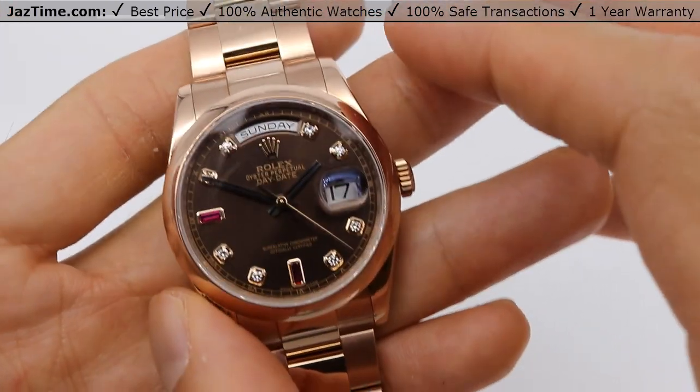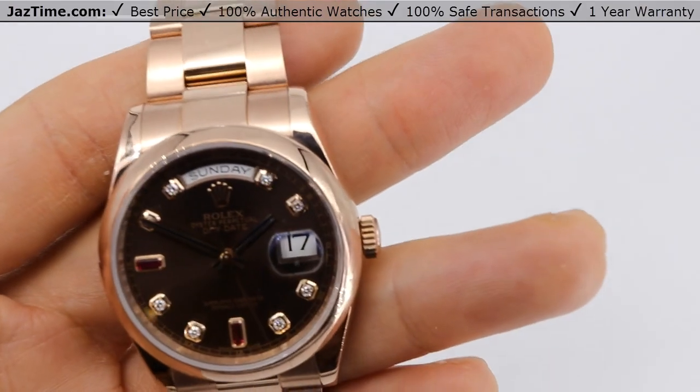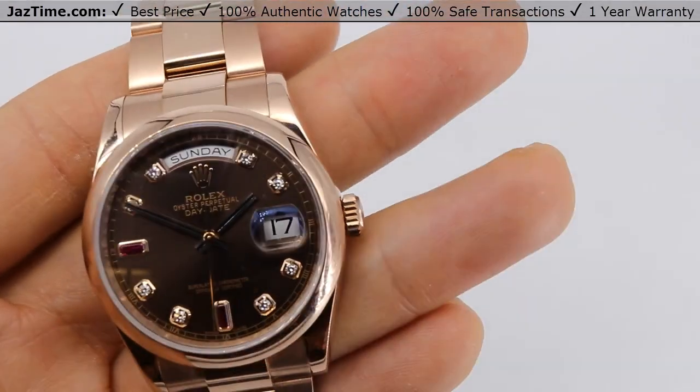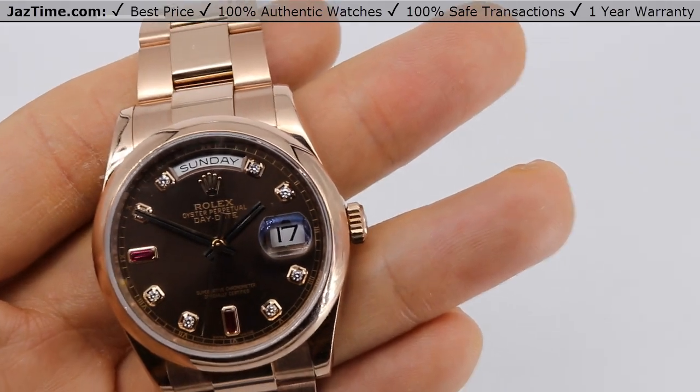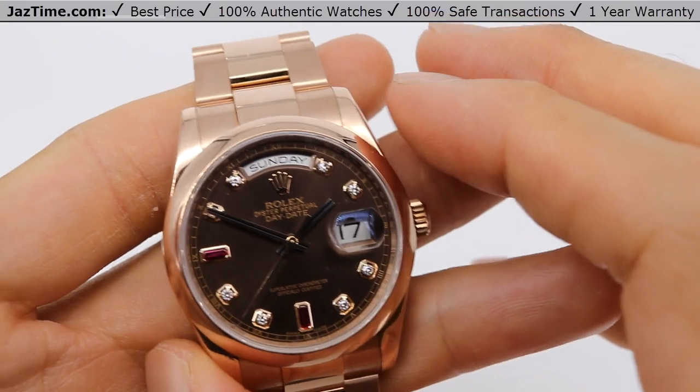It uses an Oyster 36mm case. That means from my thumb to my index finger. It's the largest that they make for, or that used to be the largest that they make. Now they also make a Day-Date in 40, which is 20% bigger. This one's 36. It's the smallest Day-Date that they make.